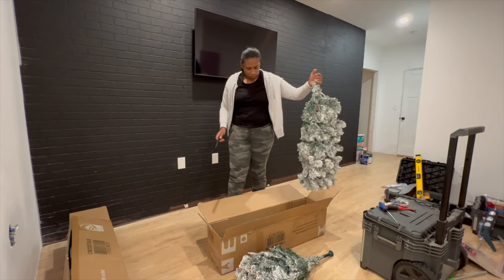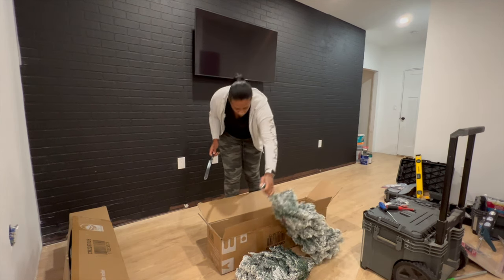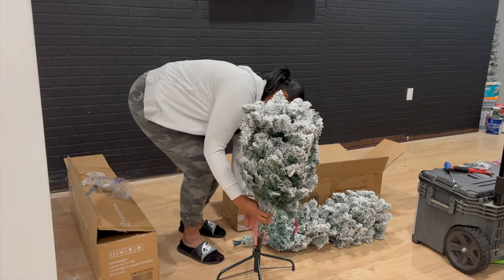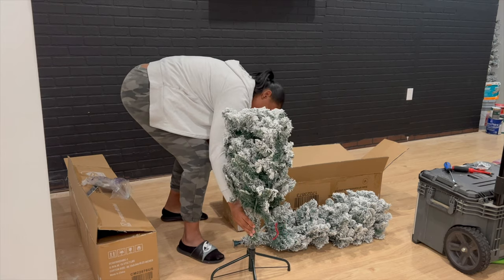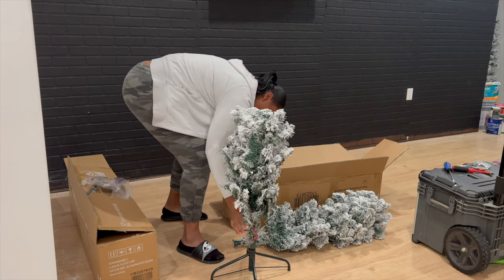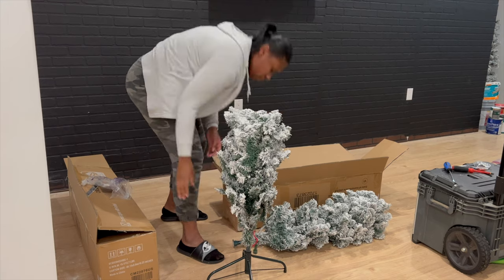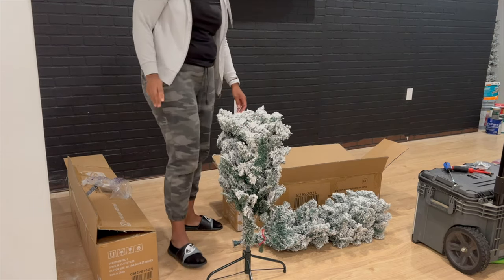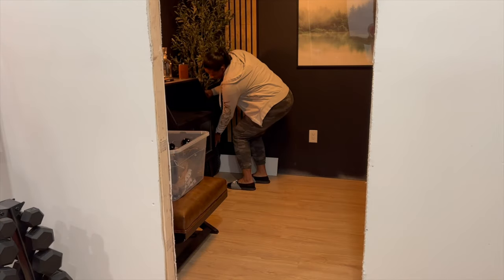But anyway, so here I am unboxing the tree. It is a 7.5 foot tree, and it's only about 2.5 feet wide. So the perfect little Christmas tree to tuck into any space. It was very straightforward. It was labeled in terms of what went on the bottom, middle, and then at the top. And then also you can just tell.